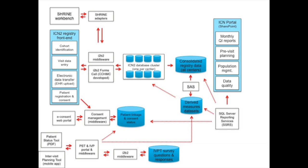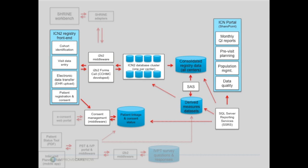And there's the patient engagement tools, which include a mobile app and a way to return a patient's registry results to them with some interpretation about how they're doing on certain outcomes. And then there's some monthly reports, and then, like I said, the automated reports that we deliver to the network.